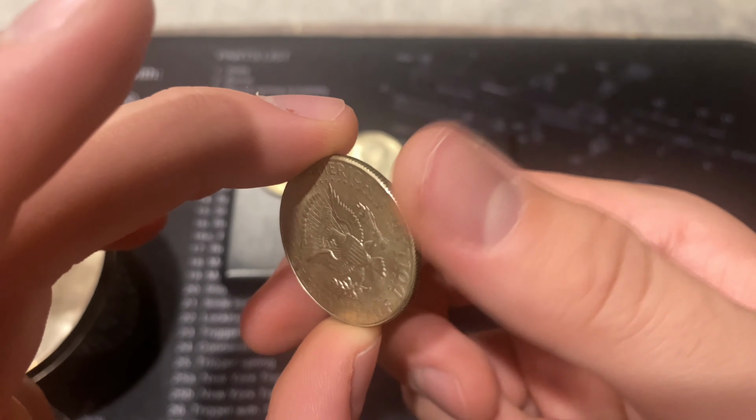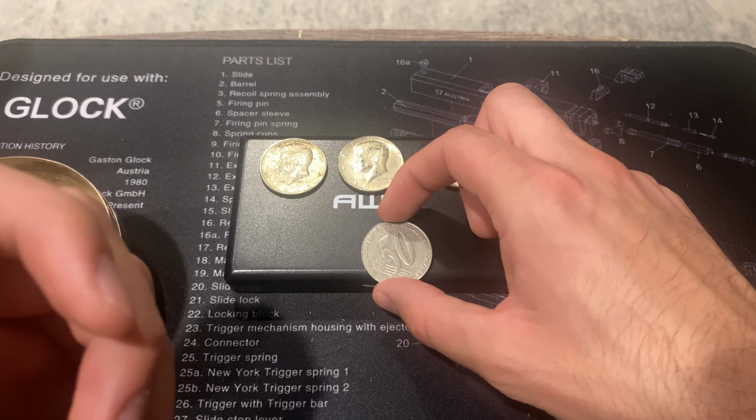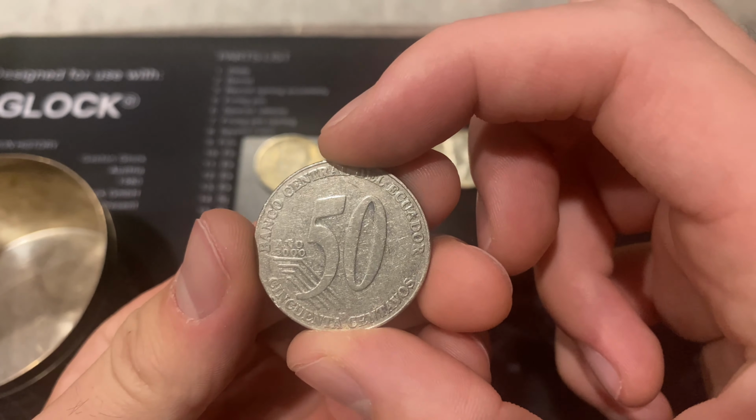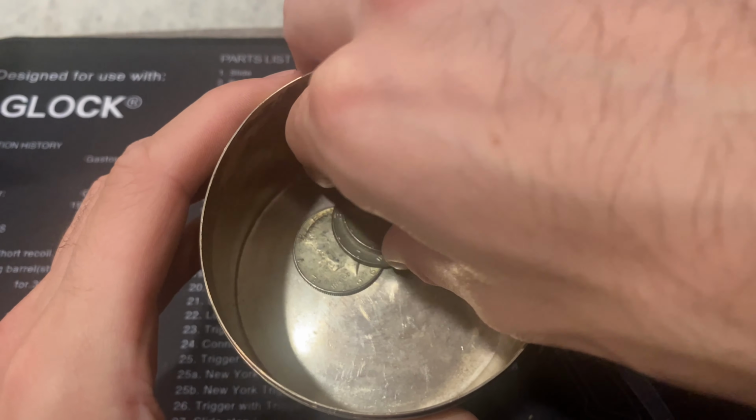1968 Denver. And then we did find this foreign coin, which we haven't found in a while. This is a 50 centavo from the year 2000 from Ecuador. So a pretty cool find. But anyways, let's go ahead and put our silver into the silver jar for the month of November. So we're starting off with some silver in the jar.